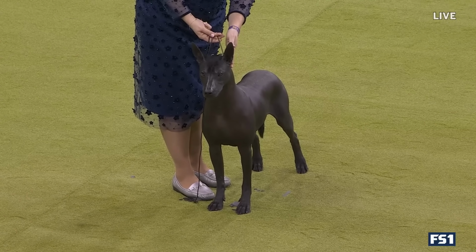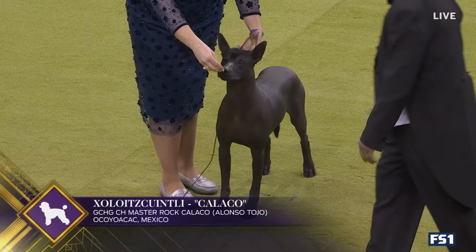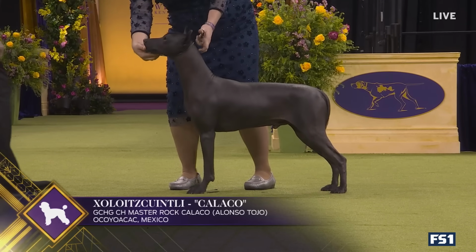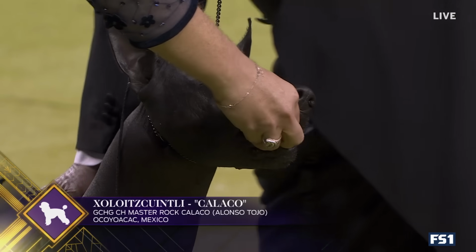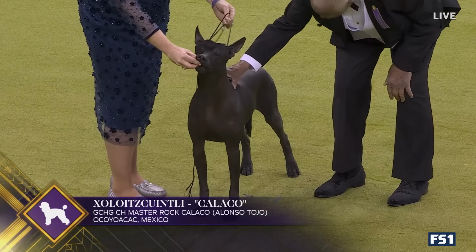The Xoloitzcuintli, or Xolo as it is commonly called, is the national dog of Mexico. These dogs descended from hairless dogs prized by the Aztecs and revered as guardians of the dead. Their keen intelligence, trainability, and natural cleanliness make them unique and valued pets today.